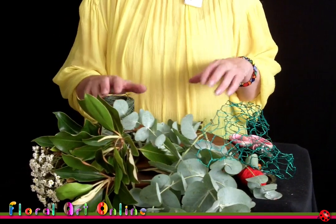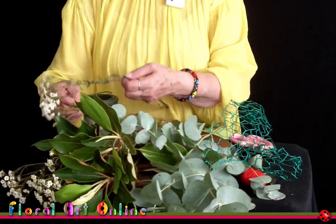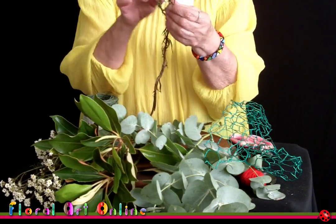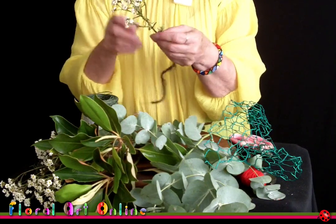So let's get started. Let's get organised. What I'm going to do first of all is trim off these little daisies and make them into, rather than use the whole stem, we're going to use them in little bunches so that I can group them and place them in the shape that we make with the chicken wire. So let's do that first.